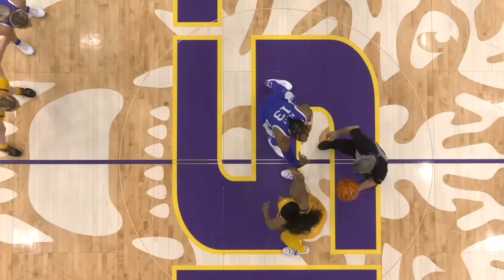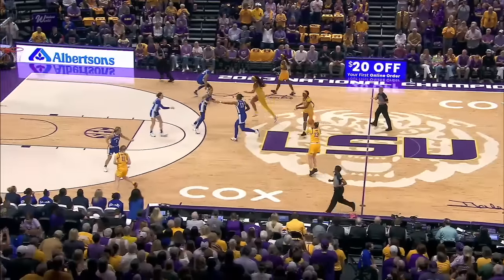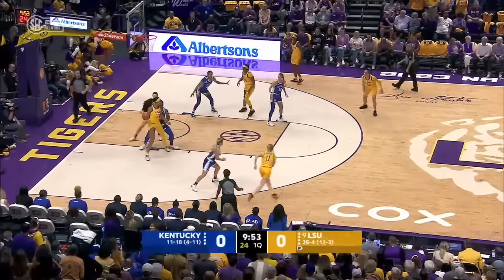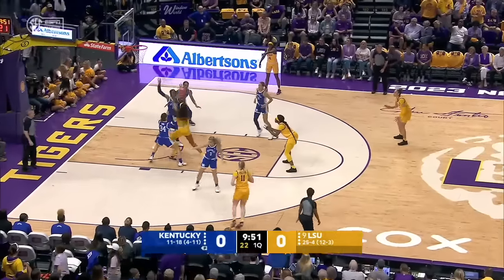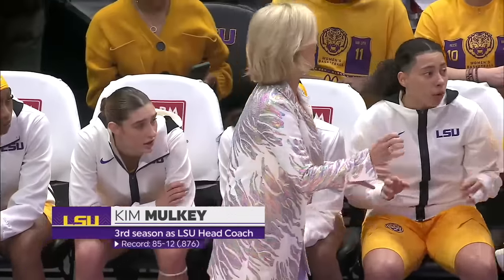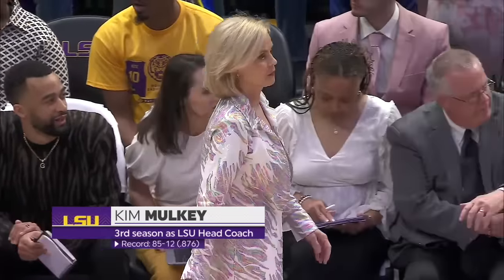Atmosphere packed at the PMAC. The opening tip is controlled by LSU into the hands of Anissa Morrow, Celeste Taylor, and now Hailey Van Lith as LSU goes to work, looking for Reese on the first possession. And she is fouled 10 seconds into the game. Kim Mulkey has her star player playing her best ball here in this month. Angel Reese averaging over 5 drawn fouls a game.